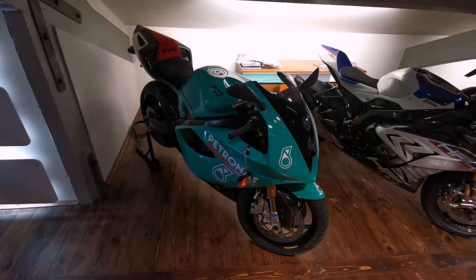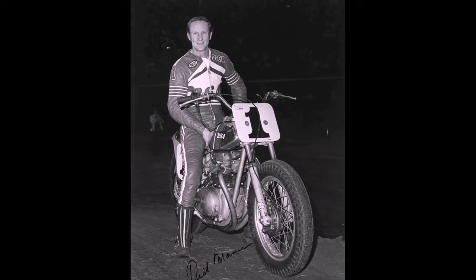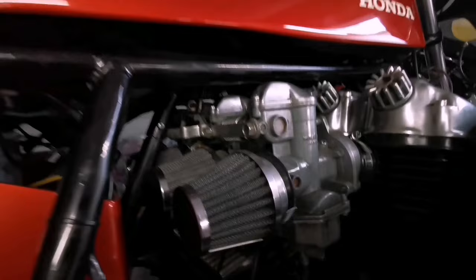What is that? Is that what I think it is? A CB750 Dick Mann replica. In case you didn't know who Dick Mann was, well, this can't be an original. Not in that condition. I wonder why it's in here. I wonder if it's someone's bike that's been serviced. Or is it for sale?